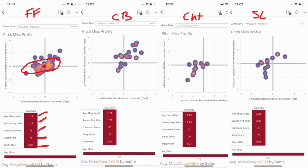So I'm pulling some to the glove side. This is glove side over here. This is arm side over there. But command score of this pitch was 71, which is pretty good. That's basically a measure of how many pitches I threw inside my season average miss.